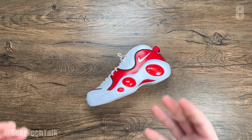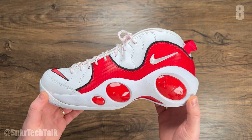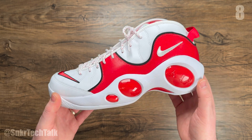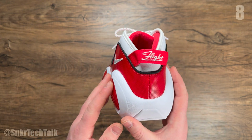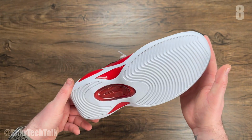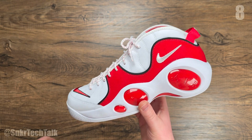Coming in at number 8, you do have the Zoom Flight 95s. Obviously, Jason Kidd made this model pretty popular with the black and kind of checkerboard colorway, but this one was made popular by Brent Barry. I believe in 95 or 96 he was in the slam dunk contest. He took off from the free throw line and he was wearing this white and red colorway, and this was the only colorway that I did pick up in 2022.